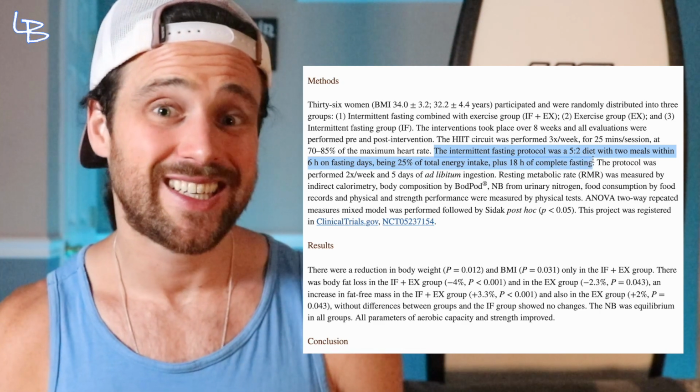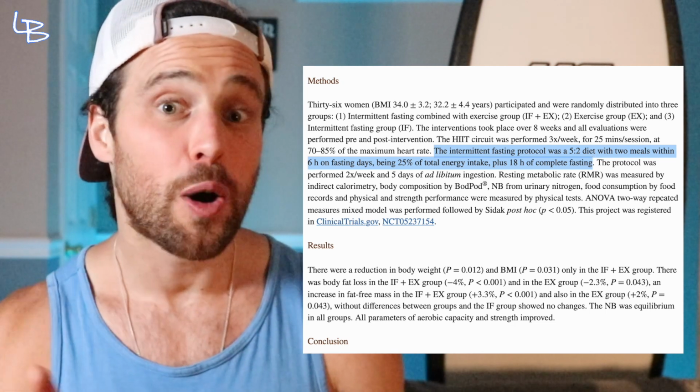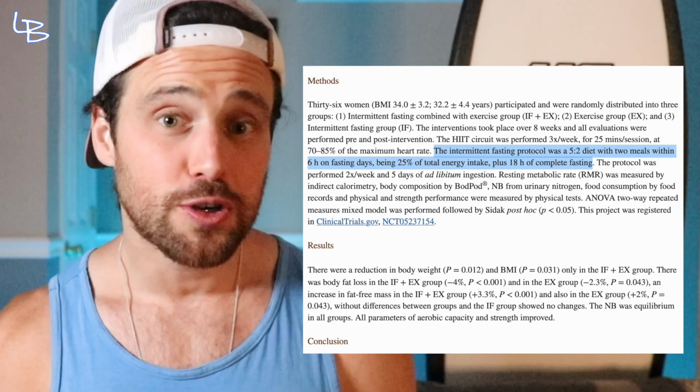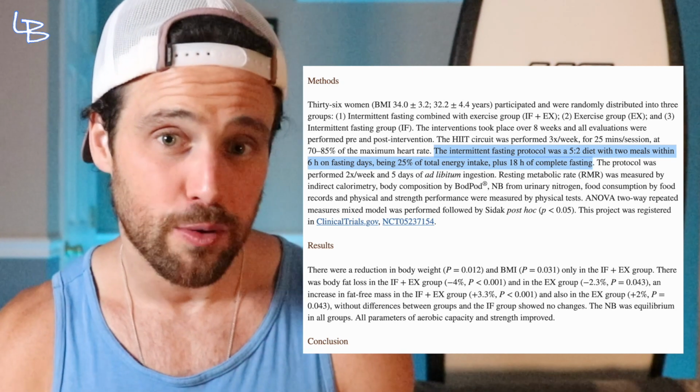The fasting days consisted of 2 meals in a 6-hour feeding window, comprised of 600 total calories or 25% of normal energy consumption, 40% of which was protein, meaning protein was being prioritized.